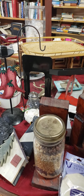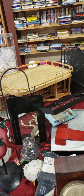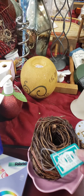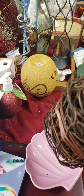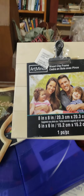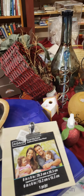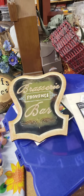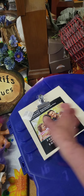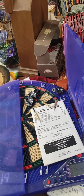Look like someone made some bookends with a mason jar full of beans. I'm not sure what that is. Clipboard frame. Still in its original package. Oh, something underneath it. Move things in. Oops. Oh, look at this. It's a dart set.